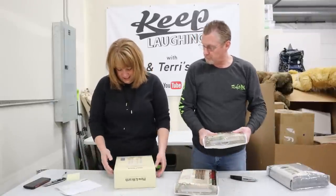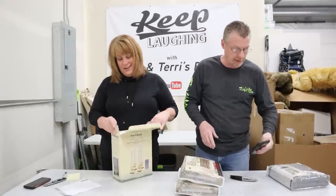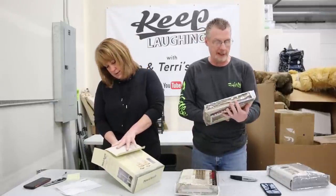Window flameless lights plugging in. I would say it probably is defective. Probably most defective of the time. Let's see. Let's take a peek.